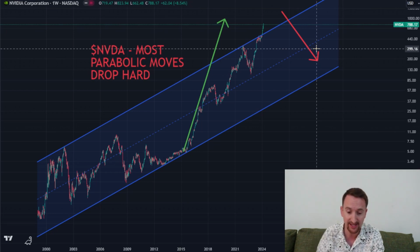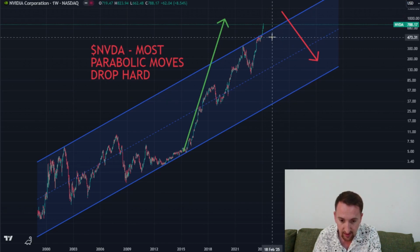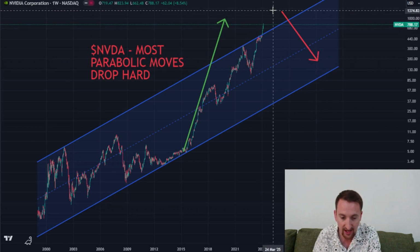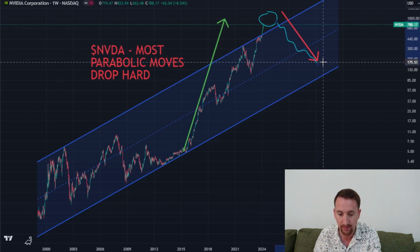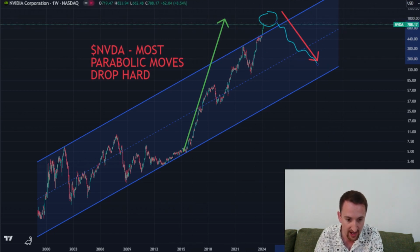But the bigger problem is this is an extremely long-term chart, and where I've got this arrow to here, this would be 2030. Okay, so if you're getting in here at the top, and then this eventually comes down, guys, you could be potentially underwater for over 5 years. So again, just be aware of the risks.